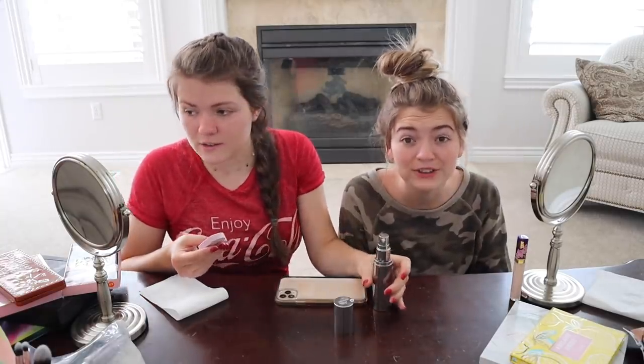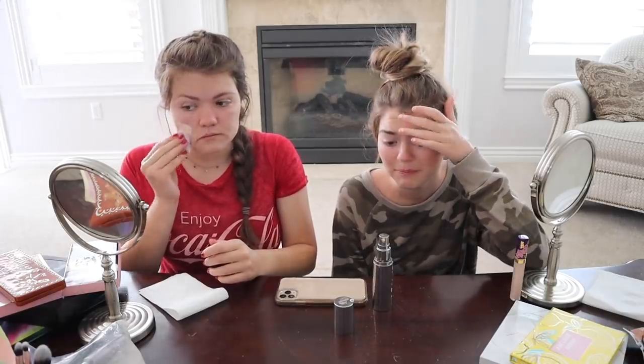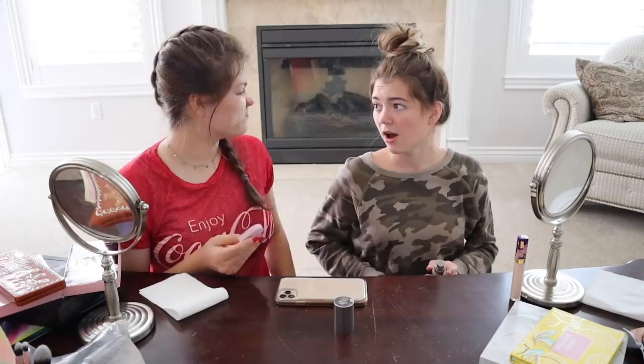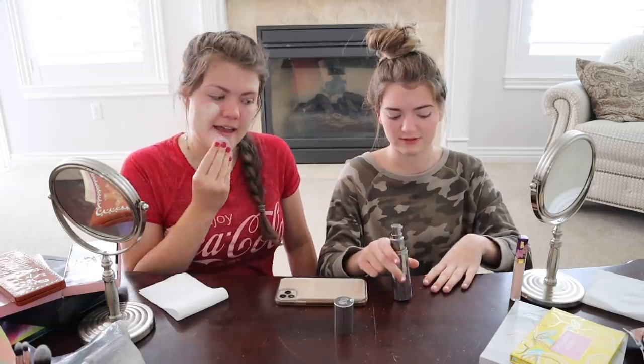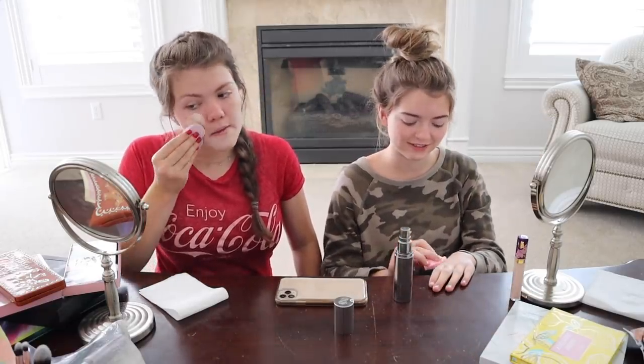Oh no! I also don't know how to apply foundation. I have this huge pimple right here, by the way, and it feels like a bruise and it hurts so bad. This is full coverage, baby. Oh no, I've never used foundation. I've seen beauty gurus do it like this though. Oh, I just put it on. Oh, I made a heart on accident. That's cute though. I put it on the sponge.